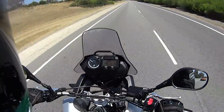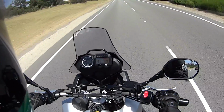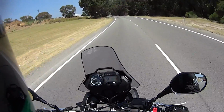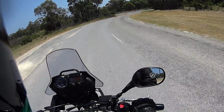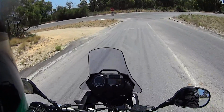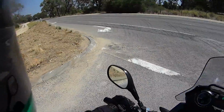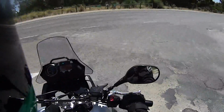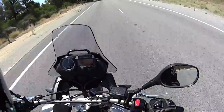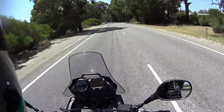Yeah, very nice up to 80. And I can definitely confirm that that's a 5-speed. It's not too vibey for a single. It's not the smoothest single I've ridden by a long shot, but it's not terrible. It's not going to be killing you on long distances, but you definitely know it's a single, if that makes sense at all. Moves along quite well for a single cylinder thumper.